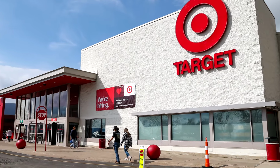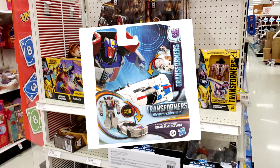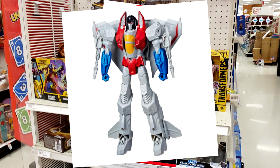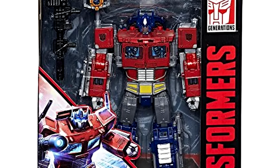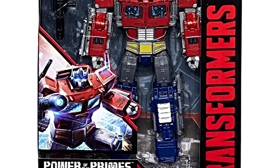So I was in Target a while back checking out the Transformers for sale. Moving past the unsold Earthspark, Rise of the Beast toys, and disappointing Transformers 1 toys, I found this big lad. Power of the Primes, Optimus Prime. Seems like to tie into the release of Transformers 1, Hasbro has opted to re-release this figure.